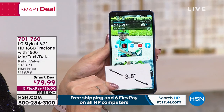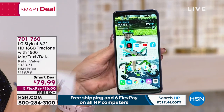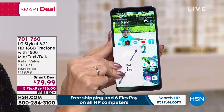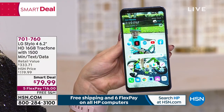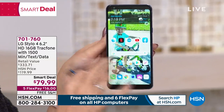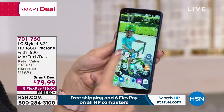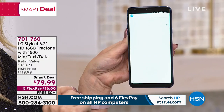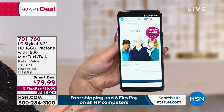So look at what you're upgrading from if you have a teeny tiny little screen. And I don't know about you guys, but I am all about a screen I can see these days, right? We just want to be able to see it. This is 6.2 inches. It's high definition touchscreen, absolutely gorgeous. So of course you can use your finger to maneuver if you want, but the fact that we're including that stylus and it's built right into this incredible Stylo 4 makes it even easier.